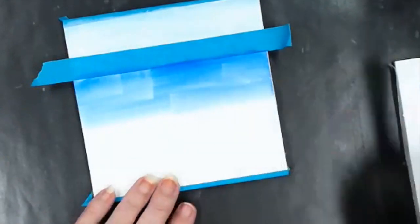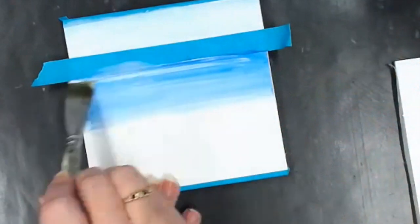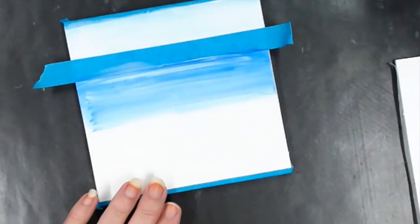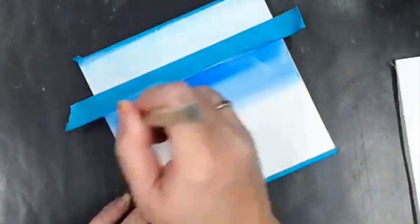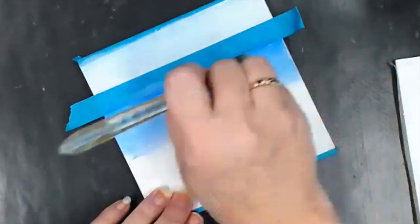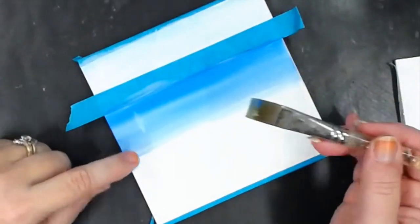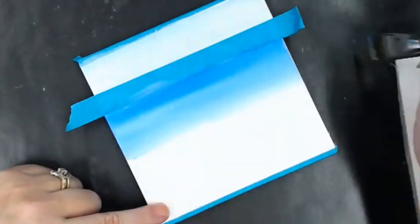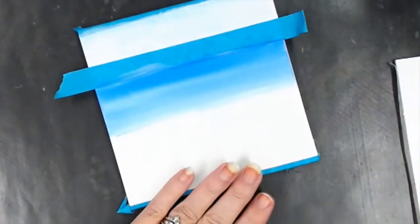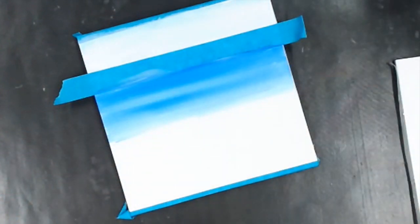If you want to streak some white in, you can streak it in this way. I'm going to just go over it. I really want to keep the darkest blue at the top. Let me go back and add that. I like the streakiness, but I don't want the brush marks. When you do this, you see that brush mark there? I don't like that. So I try to go all the way off the sides. Doesn't that look kind of watery? Yeah, that's a good one.